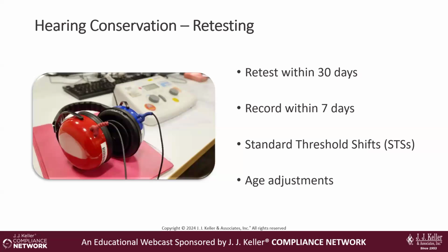Now, as we mentioned, OSHA does allow for retesting. If you retest their hearing within 30 days of the first test and the retest does not confirm the recordable shift, you're not required to record the hearing loss case on the OSHA log. However, if the retest confirms the recordable standard threshold shift, you must record the hearing loss within 7 calendar days of the retest. So it would have to be added to the log if it comes back confirmed.